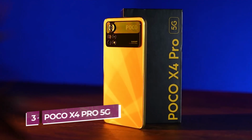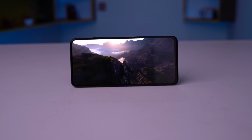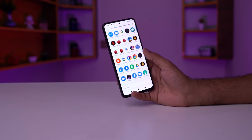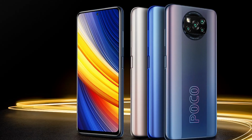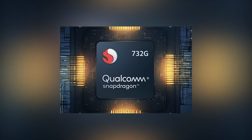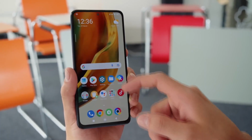Number 3. Poco X4 Pro 5G. The Poco X4 Pro packs a 6.67-inch 120Hz Super AMOLED screen and employs the Snapdragon 695 5G chipset, a departure from the flagship-grade Snapdragon 860 within the Poco X3 Pro, but a small improvement over the Poco X3 NFC's Snapdragon 732G. This mid-range SoC offers good CPU performance and 5G connectivity, though.